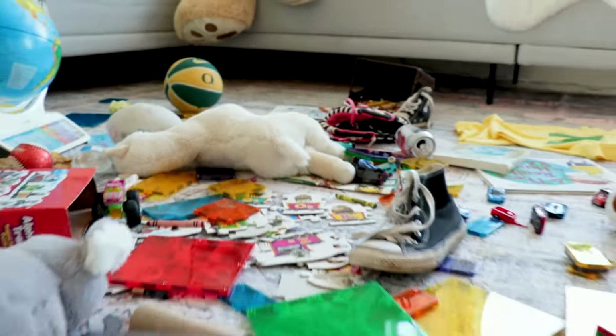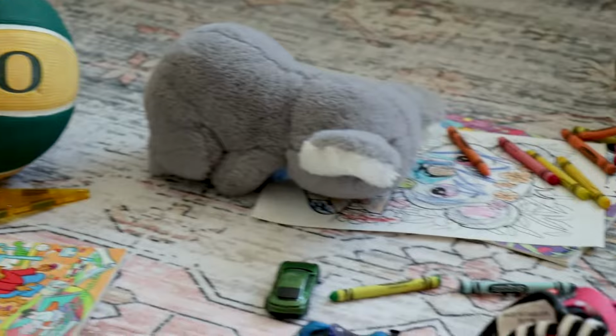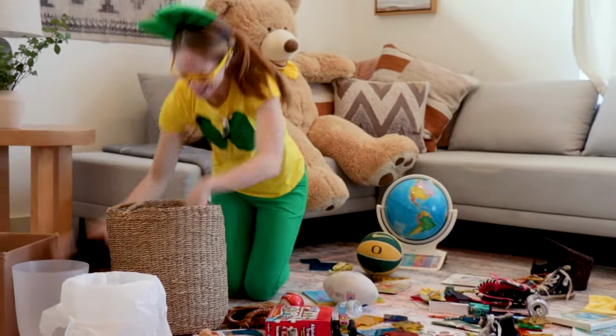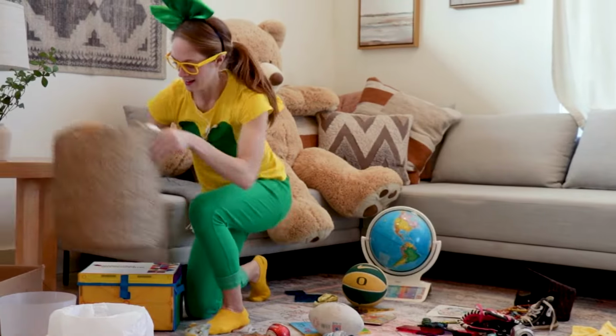Have you ever looked at a mess and felt so overwhelmed, like it's just too much for you to handle? That's how I feel right now, but you know what? I have an idea. If we clean up one thing at a time and we only look at that one item, maybe it'll go by faster. Let's start with all the stuffed animals. Well, it looks like we got all the stuffed animals.